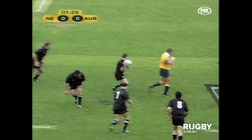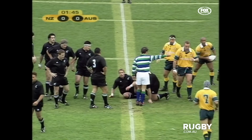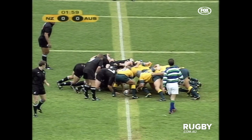Mertens working wide for Alatini. Larkham has to make the tackle in midfield. The All Blacks have had all the ball so far. Marshall probing in close. And here is the first turnover as it's knocked forwards. And it'll be Wallabies ball right on halfway. So this will be interesting to see what the Australians do from the first scrum. Will they work the short side? Interesting, isn't it? Equal weight per pack. The loose forwards are identical at 110 kgs apiece.